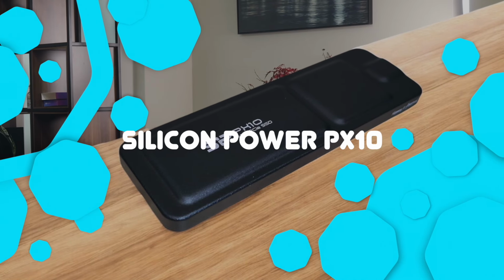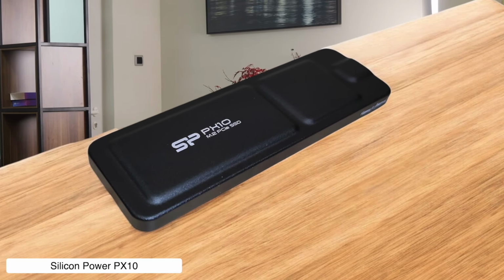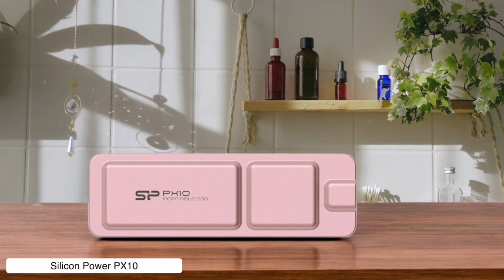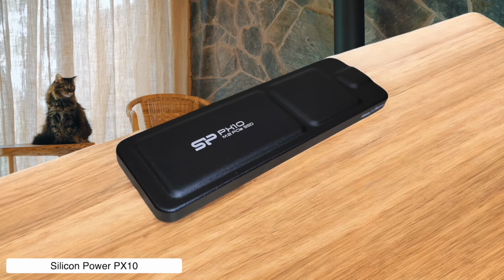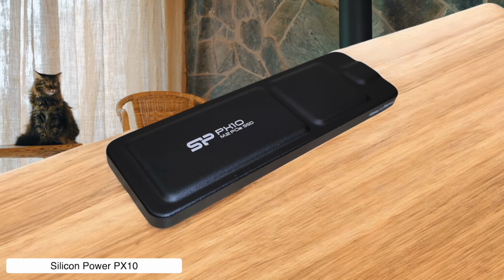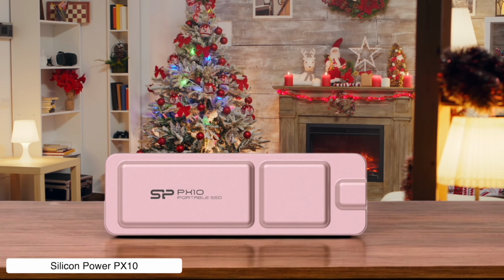Silicon Power PX10. Look at this sleek little beast, packing up to 4 terabytes of storage in a pocket-sized package that's tougher than your ex's heart. With read speeds up to 1,002 megabytes per second, you can transfer your entire homework folder faster than you can say, "It's not what it looks like, Mom." But watch out for that mediocre random read and write performance. It might leave you hanging like a bad Tinder date.